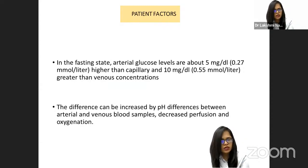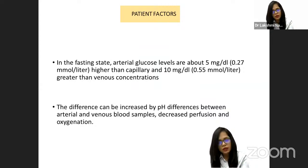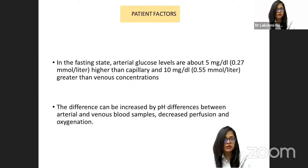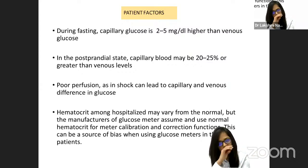We should be educating our patients that with the glucometer and the lab samples, we are measuring glucose from different compartments. In the glucometer, we are usually measuring the capillary blood glucose. In the lab, we are measuring the venous plasma glucose. These are different compartments, and both of them are right in their own ways because they are not measuring the same blood glucose. And again, there can be differences between arterial and venous blood samples because of decreased perfusion, and there can also be decreased oxygenation.